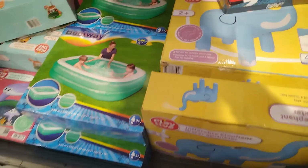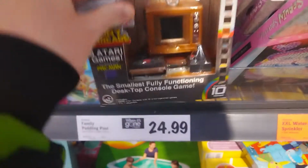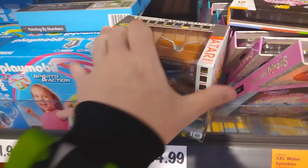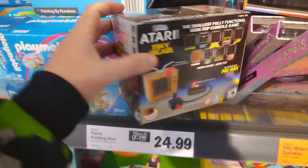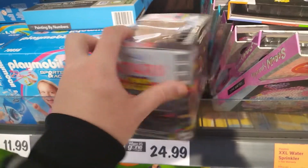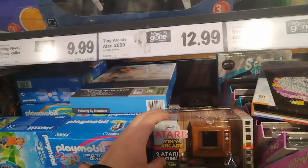Although the Chicken Range one seemed pretty cool. Moving on into the middle of Little here, which is an absolutely fantastic marketing catchphrase type thing. I found this tiny arcade Atari 2600, world's tiniest functioning console or whatever. Yeah, this is pretty cool. I don't want to pay the price that they were asking for it, but this is interesting nonetheless.